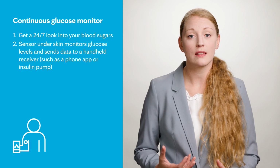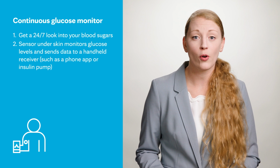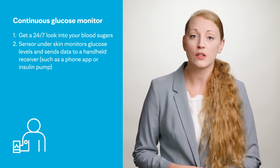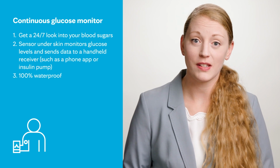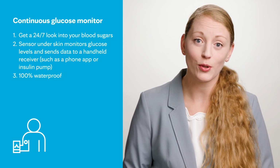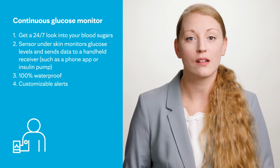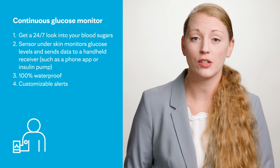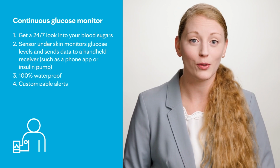Oftentimes, those readings can be sent to a small handheld receiver, a smartphone app, or an insulin pump screen. These continuous glucose monitors are 100% waterproof, so you never need to take them off for the duration of use. And they have various customizable alerts and alarms that you can program to alert you to the fact that you're having a low or high blood glucose level.